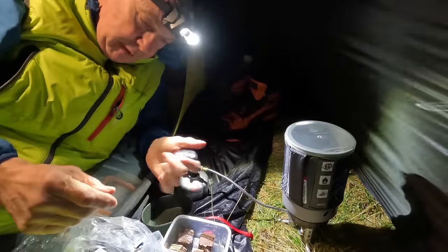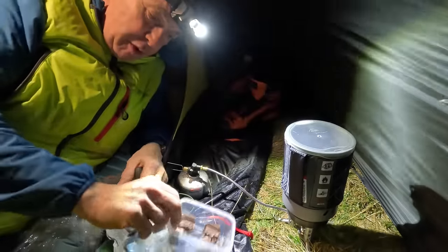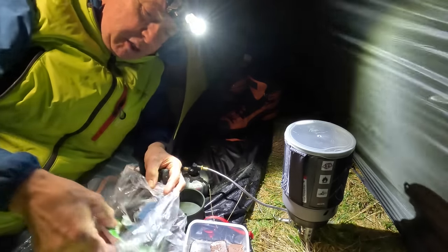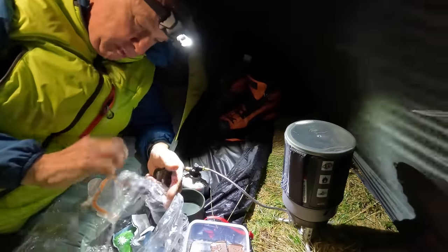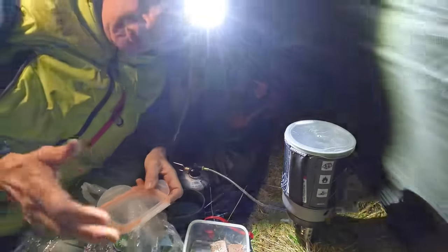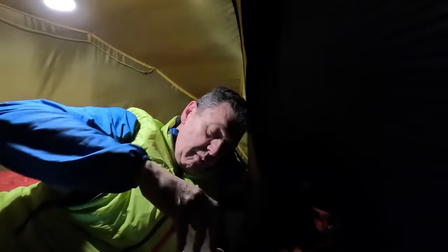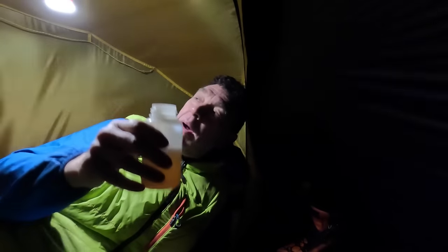But I tell you what I've done, what I've seen loads of people do on films is forget a spoon. So I've had my dinner before I left home, but I've got some little fudge bites and custard, and no spoon. I'm going to have to fashion one out of something or improvise or just drink the custard, I think. I'll tell you what I have got though. Some 10-year-old Isle of Jura single malt does not require a spoon.